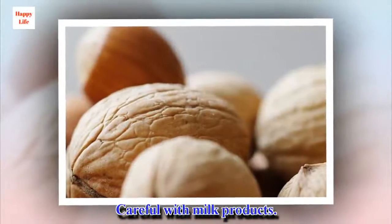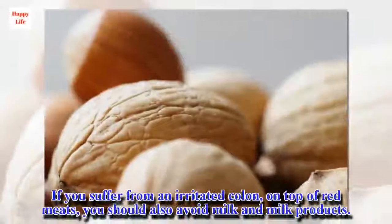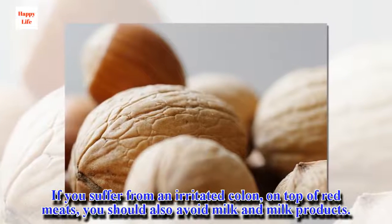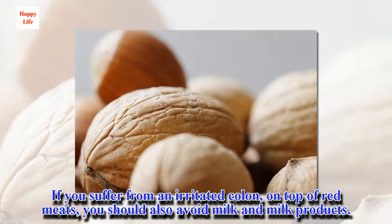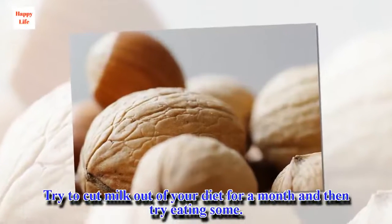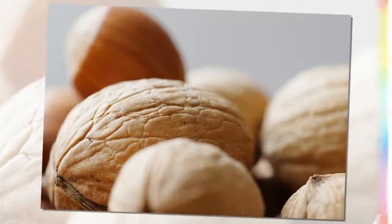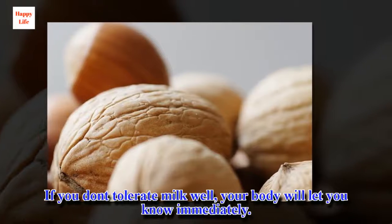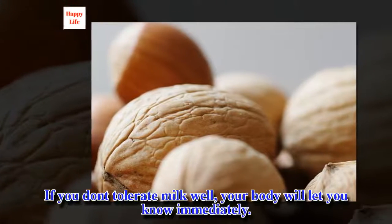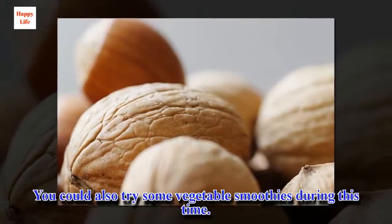Careful with milk products. If you suffer from an irritated colon, on top of red meats, you should also avoid milk and milk products. Try to cut milk out of your diet for a month and then try eating some. If you don't tolerate milk well, your body will let you know immediately. You could also try some vegetable smoothies during this time.